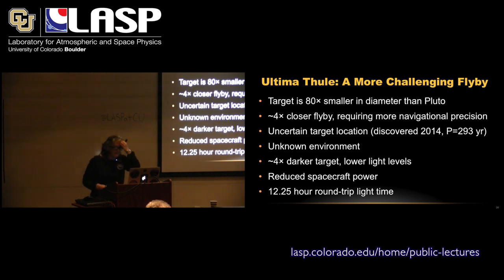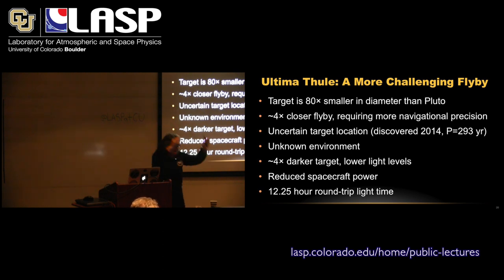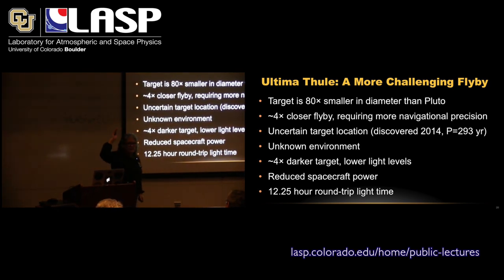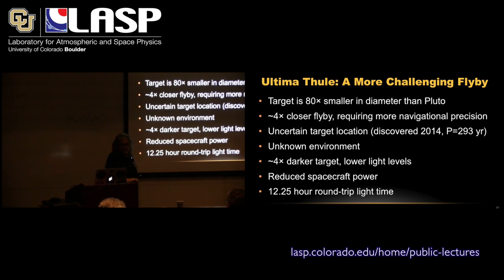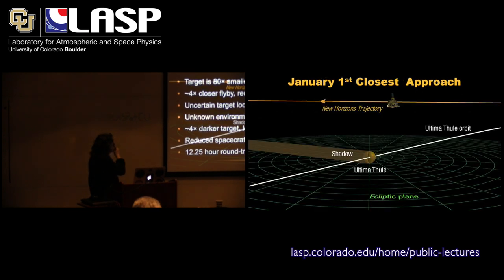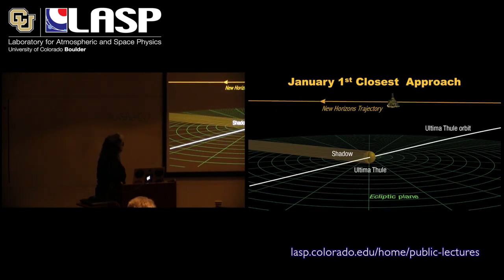So you have to think of the New Horizons spacecraft as a robot. It is a robot. You tell it what to do. It goes, makes all these observations, click, click, click, turns back to the Earth and says, I'm okay, I have my memory full of data. And then eventually it sends the data back. So this is the plan for the flyby.